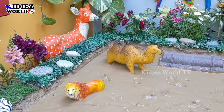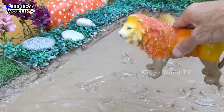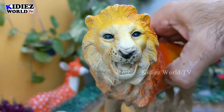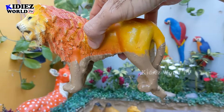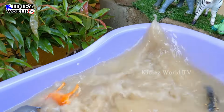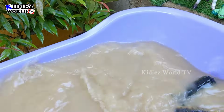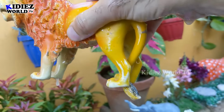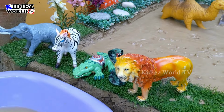Now we have two big animals here. So let's go for this lion first, the king of the jungle, and the big African wild cat. Wow, just look at this lion and his eyes. He has black eyes. He has sharp teeth, and these lions are big carnivore animals. Let's make him clean. Here we go. The lion is clean and he looks so good now. Let's put him here. He looks so nice.